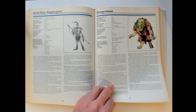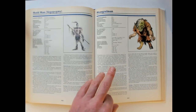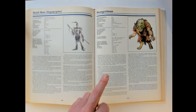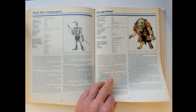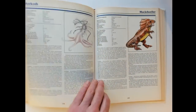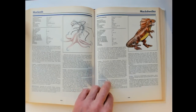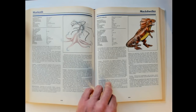Vigipygmies, the Mongolmen. Now, for those of you who like freaks and mixed sort of races and creatures, the Curse of Strahd has mongrel men, and they're really cool. It's a really sad story. I'm not going to go into any details because that would be spoilers, and I know I need to actually cover the Curse of Strahd at some point, since I like the book, I like the adventure, and I haven't actually talked about it that much, not specifically to the book, that is.